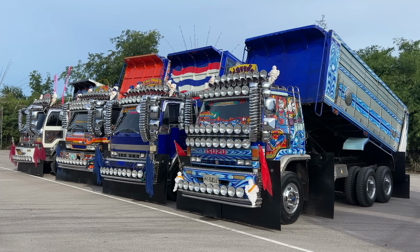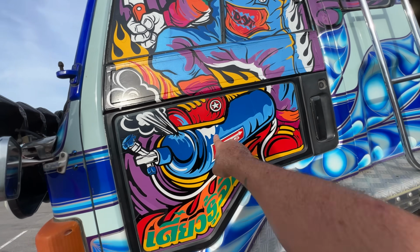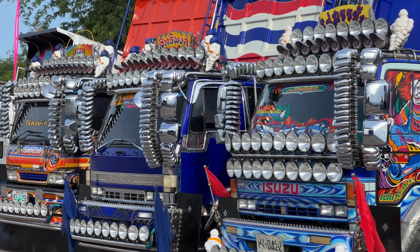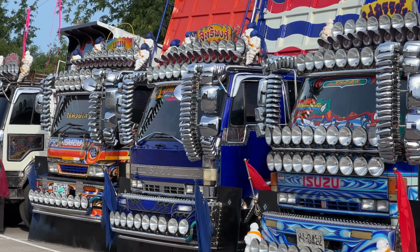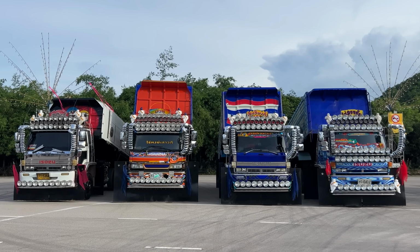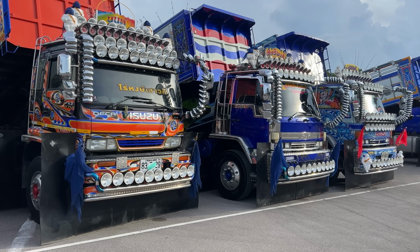Nice Isuzu. Look at the design here with the nitrous oxide bottle. You know, just like we were talking about when we saw the drag racing ambulances a couple weeks ago, these trucks are privately owned and operated, and because they're privately owned and operated by a Thai person, they can't help but modify everything with wheels.